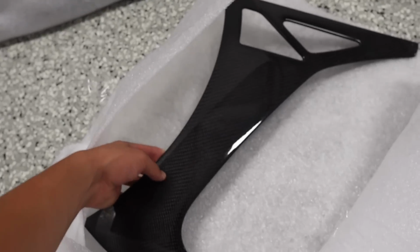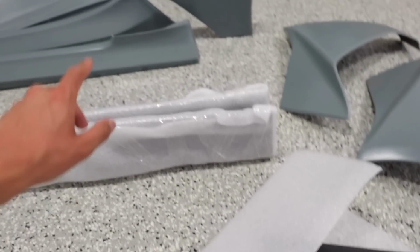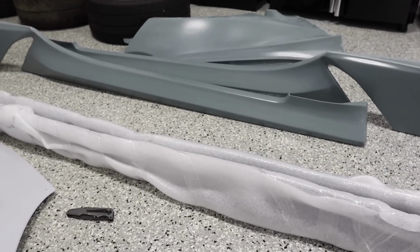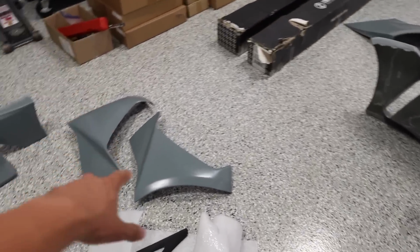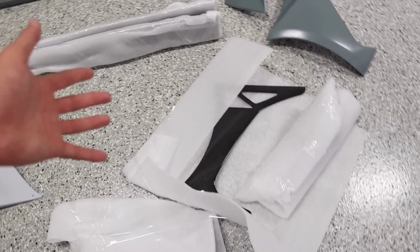There are some carbon pieces like this, which attach to the side skirts as well as the front fenders. There's also a front lip and a big wing. There's also a hood right here, and then the pieces for the rear bumper. There's really so many parts we have to put on the car.